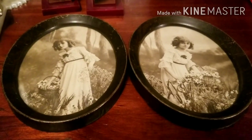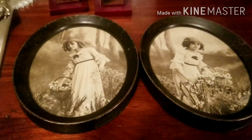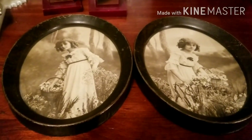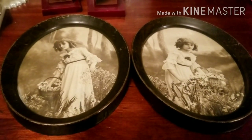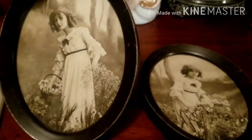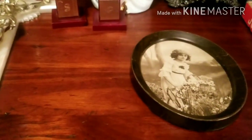The lady at the counter, when I checked out, was like, both of these frames for $5? I'm like, yeah. She's like, are you serious? And I'm like, yeah. She's like, if I'd have found them, I'd have snapped them up. And I'm like, well, that's exactly what I did. So, yeah, $5 for both of these. That's just totally crazy. And they're just so cute. So, I got those.